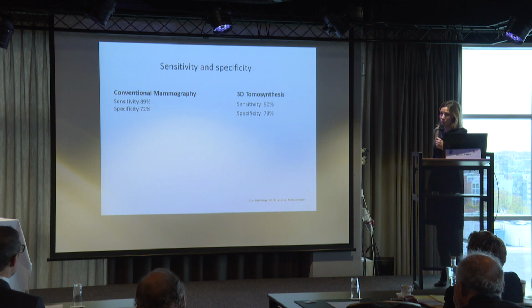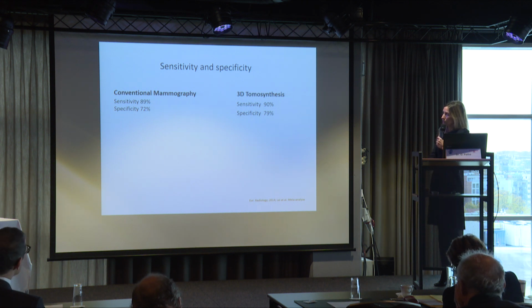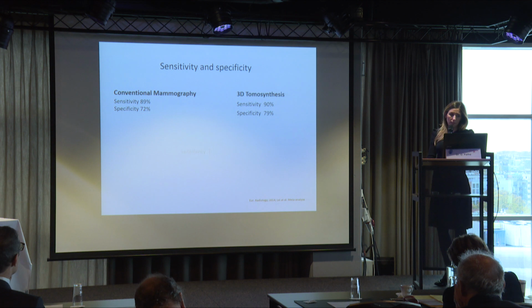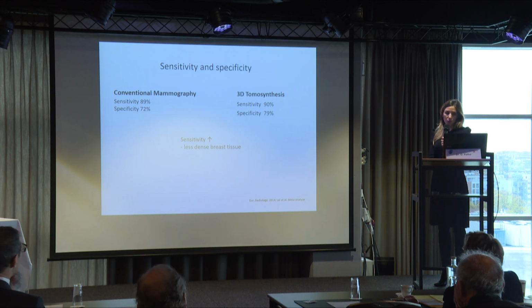The sensitivity and specificity of the conventional mammography versus the 3D tomosynthesis, we see that the sensitivity is 89% and the specificity 72% of the conventional mammography. And in 3D tomosynthesis, we see that the sensitivity is 90% and the specificity is 79%. So that's a lot higher. The sensitivity increases with both if there is less dense breast tissue or if they're old exams to compare.